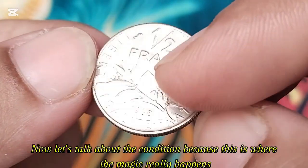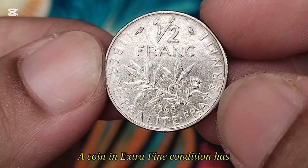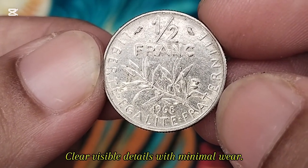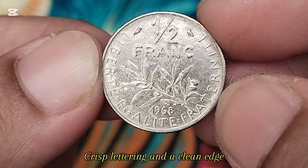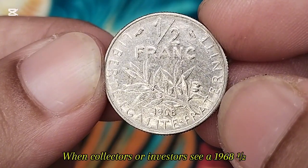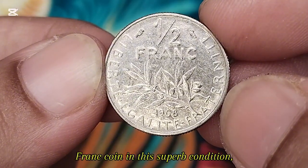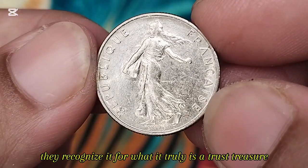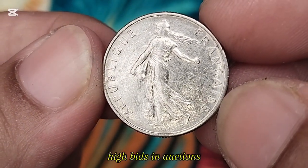Now let's talk about the condition, because this is where the magic really happens. A coin in extra fine condition has clear, visible details with minimal wear, strong luster that gives it that eye-catching silver shine, crisp lettering, and a clean edge. When collectors or investors see a 1968 1/2 franc coin in this superb condition, they recognize it for what it truly is: a trust treasure, a numismatic beauty ready to command high bids in auctions.